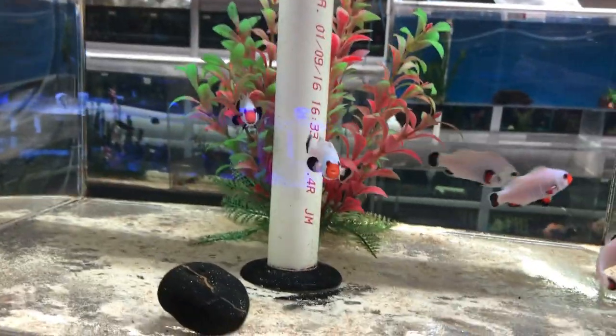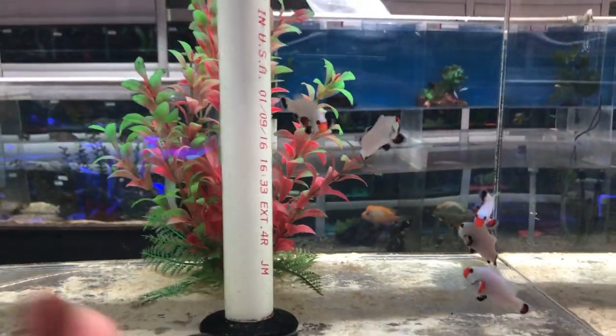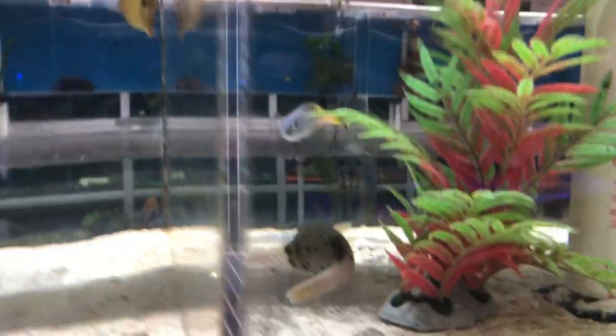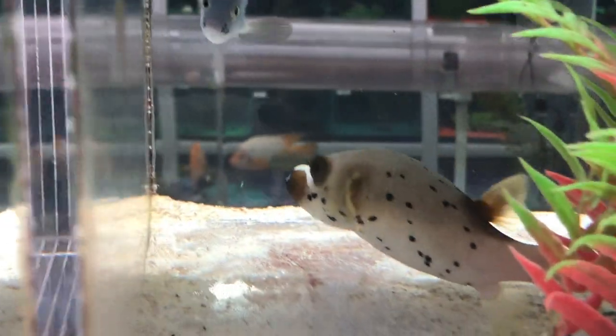All right, guys, it looks like we have more saltwater fish here. This is like a special Nemo. I think it's the same species as clownfish, but doesn't have all the orange spots like Nemo does. Look, oh, we got a dog-faced pufferfish. As you can tell, he looks like a dog.